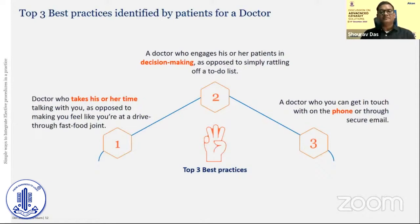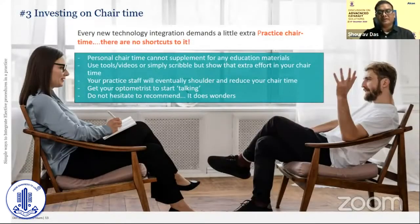Patients love doctors who share their telephone number so that they can be reached at any point in time. However, what I'm going to share at length is point number 2: how can you involve your patients in the decision-making process? That's where the concept of chair time comes in, and this is very, very important. There is no substitute for chair time when bringing any new technology into your practice. It cannot be supplemented by any education material, so you have to be mindful that this is something you need to invest in freehand.